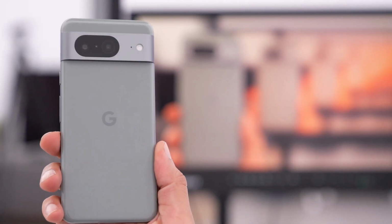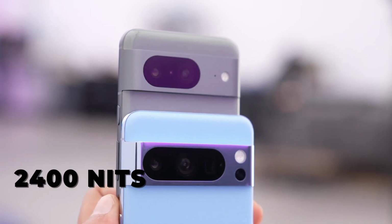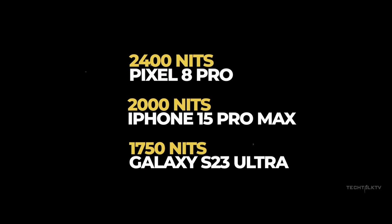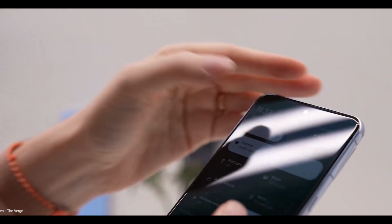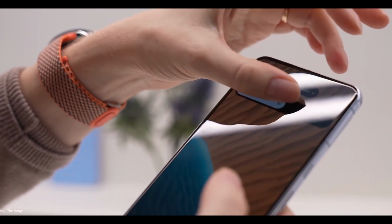The Pixel 8 Pro will boast a display with a peak brightness of a whopping 2400 nits, which is crazy bright compared to the latest from Samsung and Apple. So it doesn't matter how blazing the sun is, you'll have absolutely no problem viewing these displays in even extreme outdoor conditions.